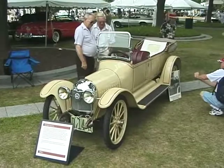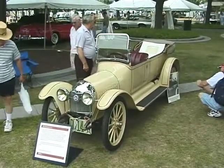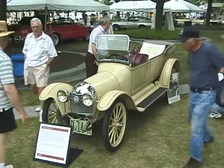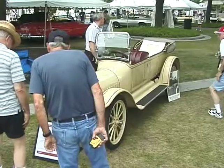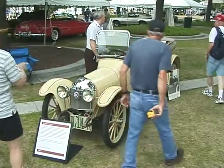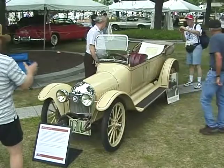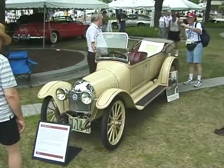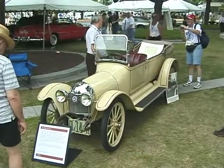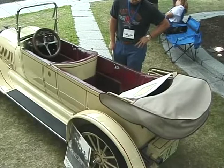This is a Marr cycle car. If this looks small, it's because of its tandem seating, meaning the driver sits in front and the passenger sits in the back. It was built in 1914 by Walter L. Marr, who was the chief engineer of Buick Motor Company. And it has a 100-inch wheelbase, and it's a 4-cylinder water-cooled side valve engine. I don't like my picture taken.